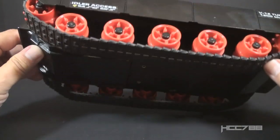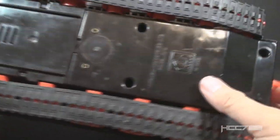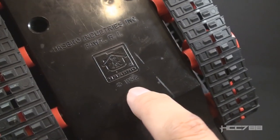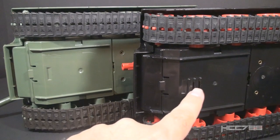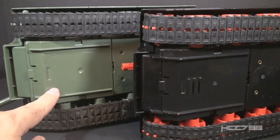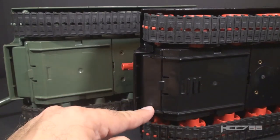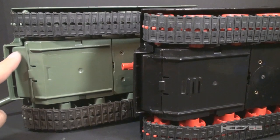Let's flip the tank over and look at the underside. We have a couple points of interest. We have the battery cover, and we have the date stamp, and you will notice the 1985 CAT tank still has the Mobat's 1982 date stamp. Comparing the CAT to the Mobat, there are two differences that I can see, the most obvious being on the battery cover. The CAT battery cover has these three ridges, which are absent on the Mobat. The other difference is these support ridges on the body of the tank in front of the battery cover. This is a molding difference that is not present on the Mobat.